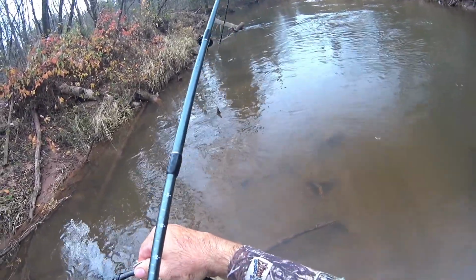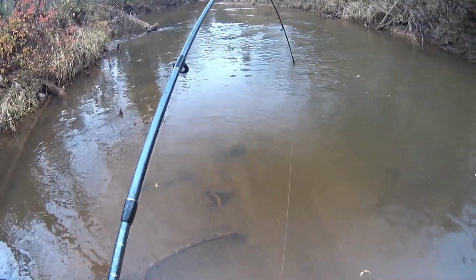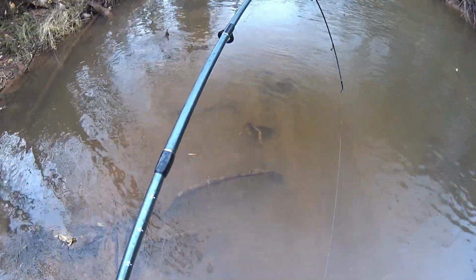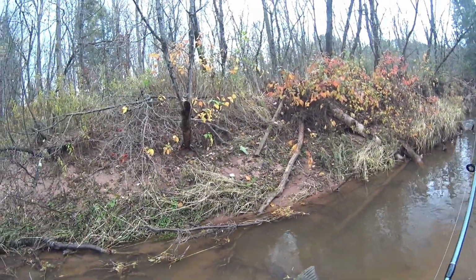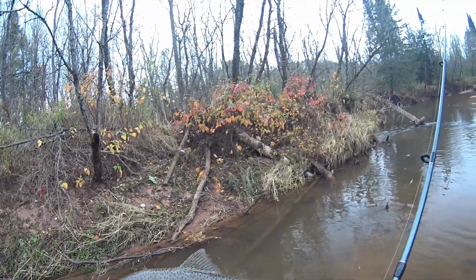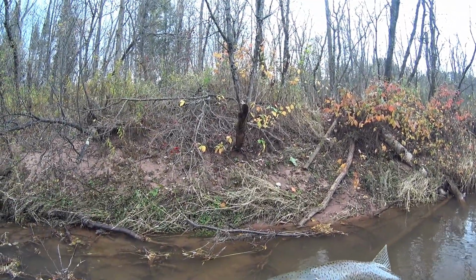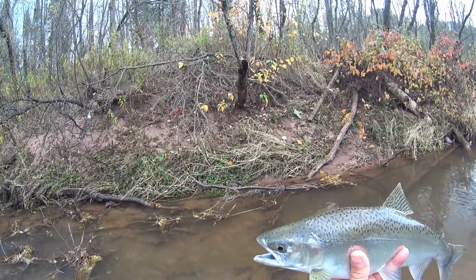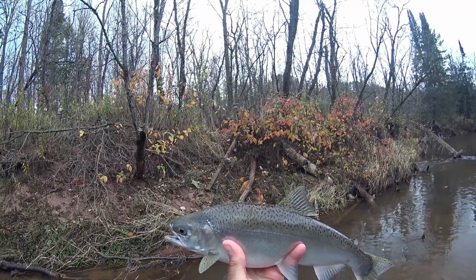That's a steelhead. That's a steelhead. He's got a square tail. Yeah, that's a little steelhead. More of a square tail, not a fork tail. Hey, buddy. He looked at me. Pretty little steelhead, but that is not legal size. He's fat. Jeez, for eggs.